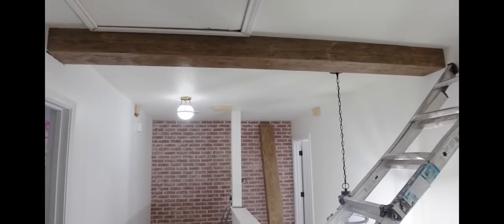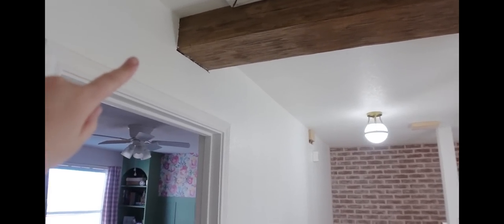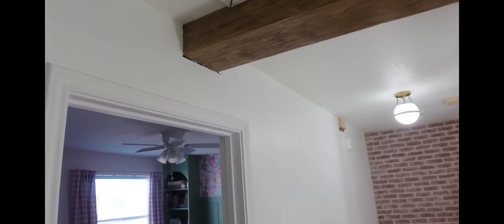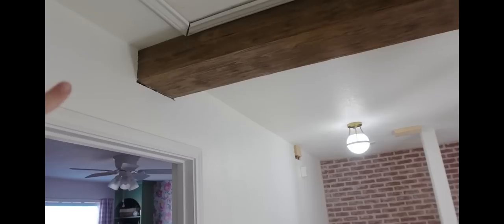Okay, that method worked so much better. You can see it's going into the drywall, and I will just patch. I will tape around the beam and I will patch that with some drywall mud, and it will look like it's structural going into the wall, which is way better than this gap right there.